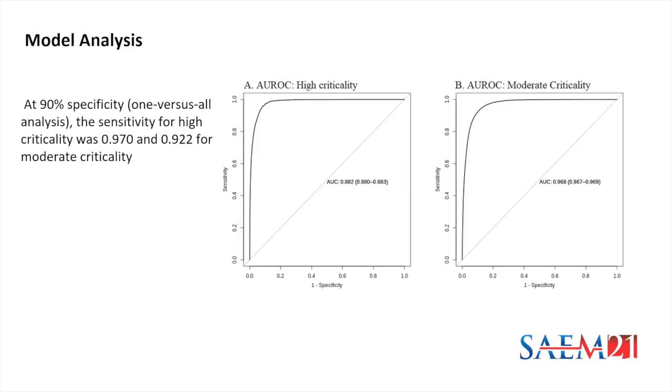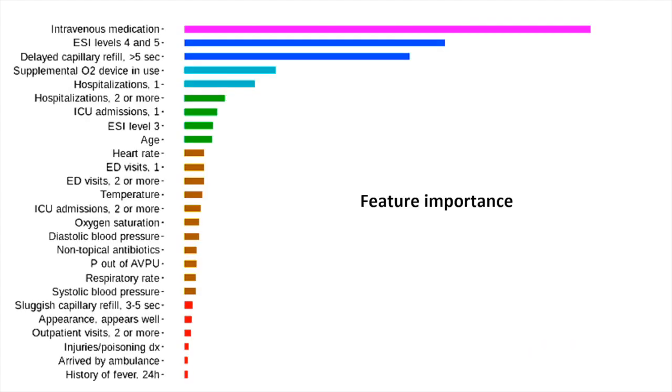The 1 versus all area under the receiver operating characteristic curve for high and moderate criticality was 0.982 and 0.968 respectively. This is depicted in graphs A and B. At 90% specificity, the sensitivity for high criticality was 0.97, and 0.922 for moderate criticality. This graph depicts the variables by feature importance in order of decreasing importance based on relative gain. Several of the top 10 variables will be discussed in more detail.